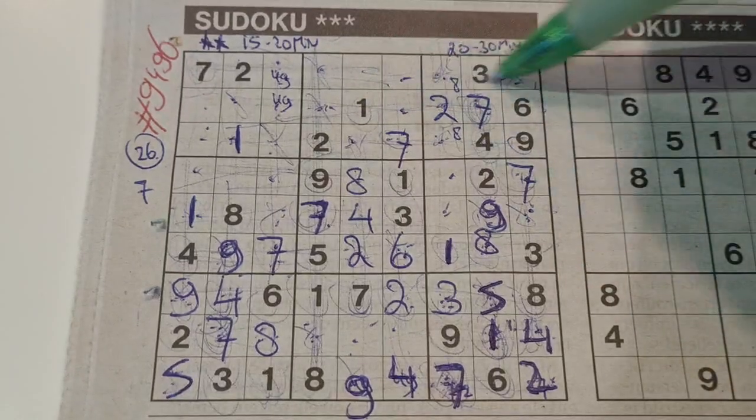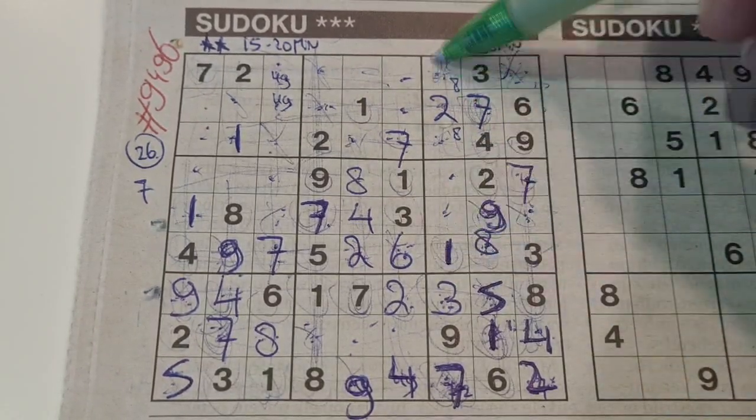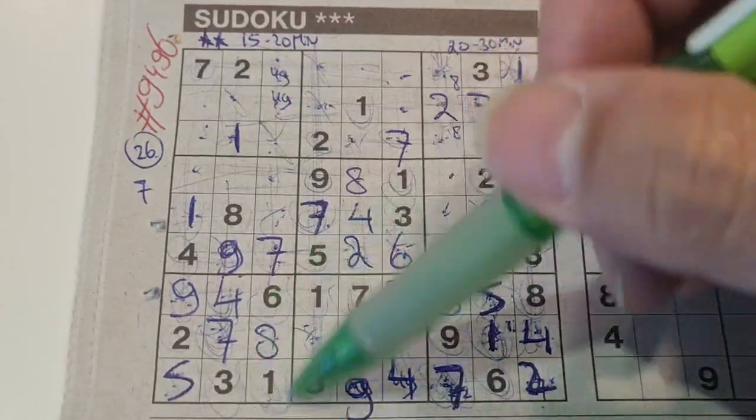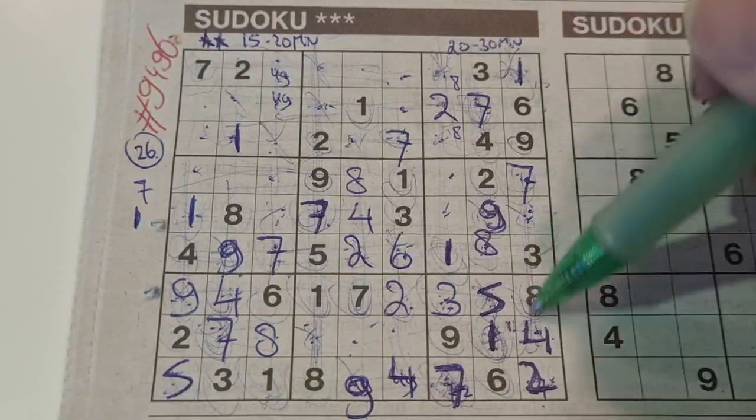1 in the second row, so in the first row, the only two places left for the 1 should be here or there. We have a 1 in this column, no 1 there. 1 should be there. And all the 1s are used. I can't see digit number 2, number 1. One box left now in the last column for number 1.